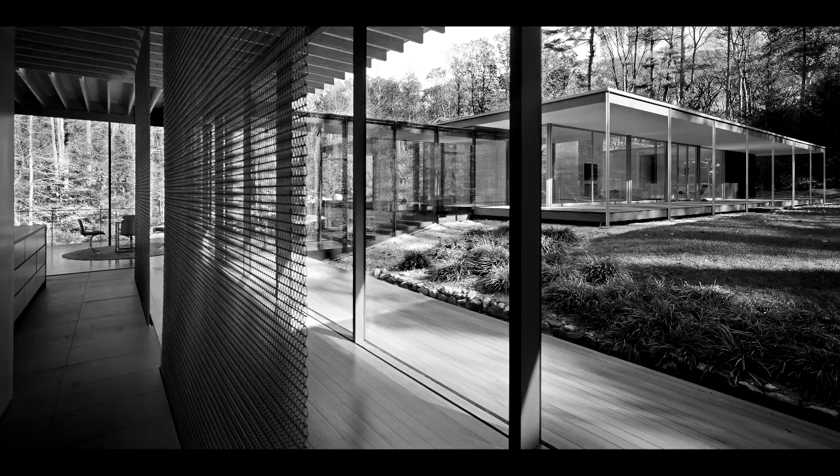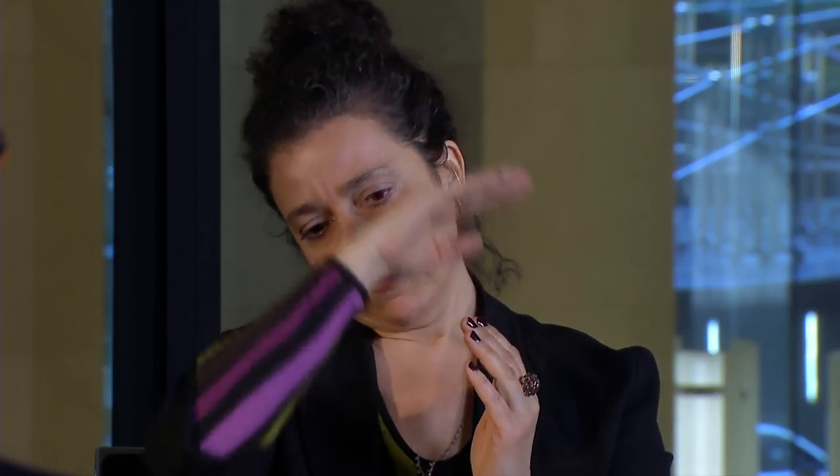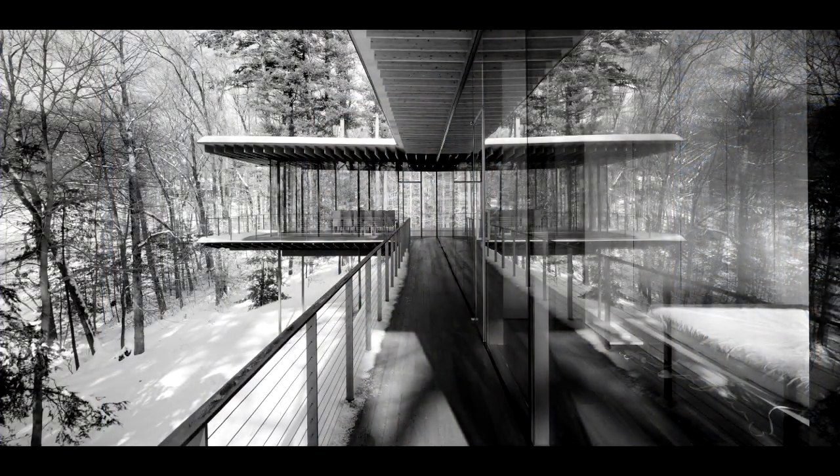In certain moments of the day, the house totally disappears. And what you see is the ceiling and the floor, the wooden structure, where it's the horizontal movement, and then you have the verticality of the trees, which is again from the same material, wood. So you see actually the wooden floor and the ceiling floating, creating this dialogue with the verticality of the trees, because the rest disappears in certain moments of the day.